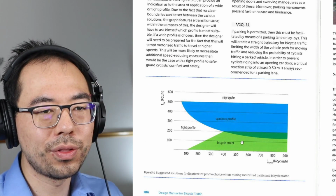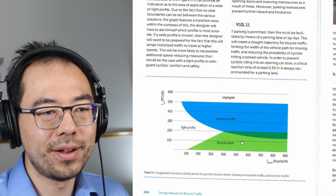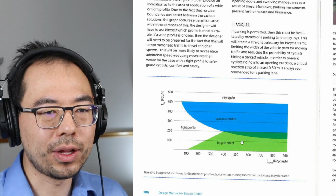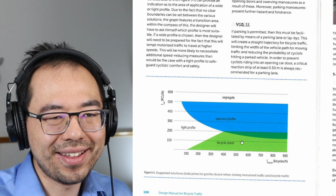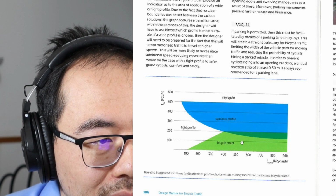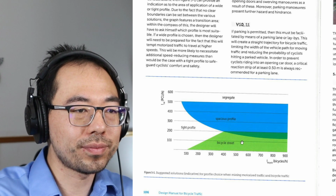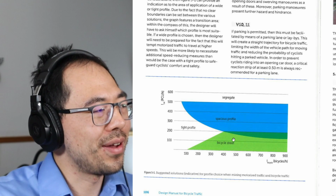Cool. I want to go through a few charts in this chapter as well. I pulled up this chart where there are instructions on how to deal with streets, for example, with a tight profile, and I was wondering how useful this is to your work. So on the y-axis you have the passenger car units, and on the x-axis you have the bicycles per hour. Passenger car units, right? So it's very traffic engineering speak.